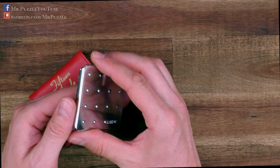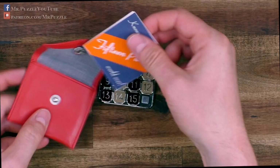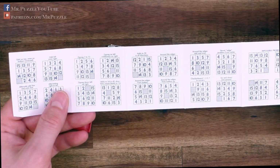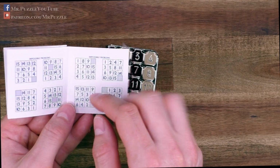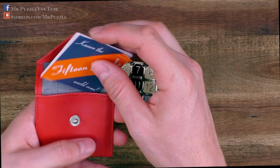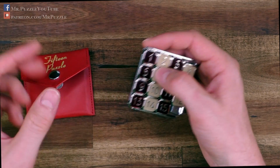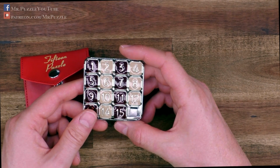And it also comes with this instruction which gives you different challenges, so not only the numbers 1 to 15 but also different challenges. You can also create your own challenge, of course, and it also shows you some impossible problems that are impossible to solve. It also mentions there are more than 1 trillion different possible combinations for this puzzle, that you could, if you have the time, try to solve.